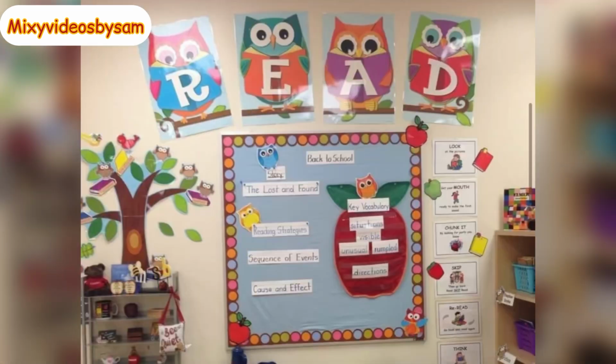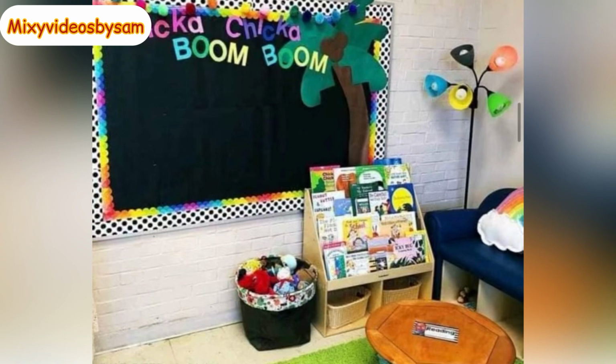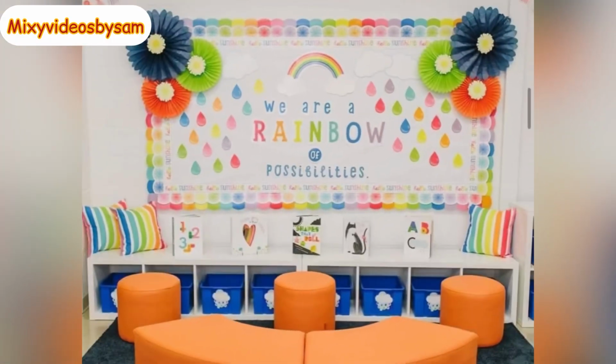So today our topic is about reading corner ideas. Do you know that reading is extremely important? Therefore, it is a terrific idea to create a favorite reading spot for reading the perfect book within your home or classroom.